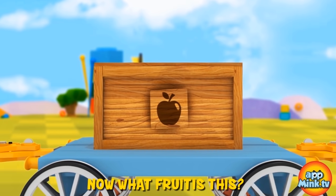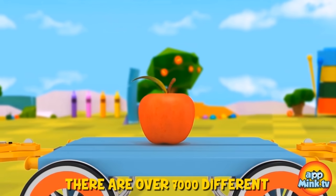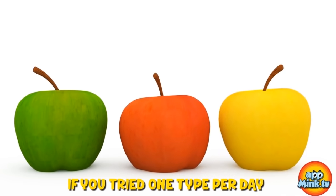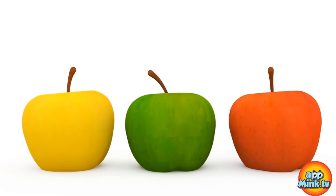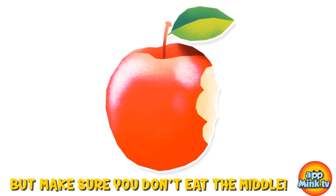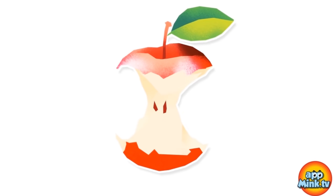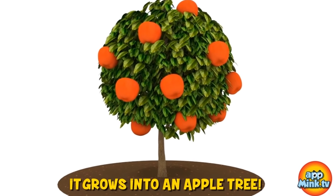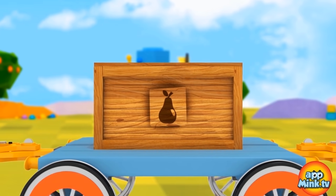Now, what fruit is this? It's an apple. There are over 7,000 different types of apples. If you tried one per day, it'd take you 20 years to taste them all. Apples are delicious, but make sure you don't eat the middle. That bit's not very tasty. To get apples, we plant an apple seed from the core in the ground, and it grows into an apple tree.